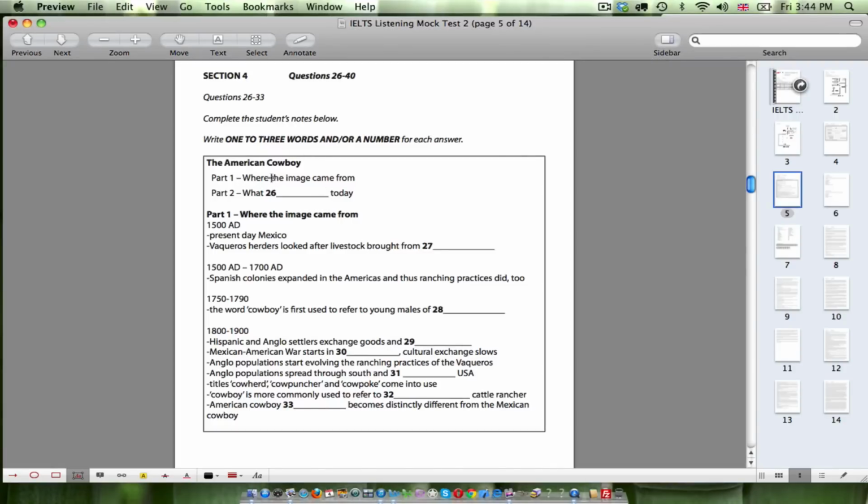Okay, so part 1, where the image came from. Part 2, what the image means today. And we can assume that this is going to be the topic we'll hear in the second half of the listening. Okay, so part 1 was about this, and then part 2 was perhaps more about the modern image of the cowboy. It talks about in the 1500s, the early cowboys in North America. The vaqueros herders looked after livestock brought from Spain. Okay, Spanish colonies expanded in the Americas, and thus ranching practices did too. The word cowboy is first used to refer to young males of cattle ranching families.